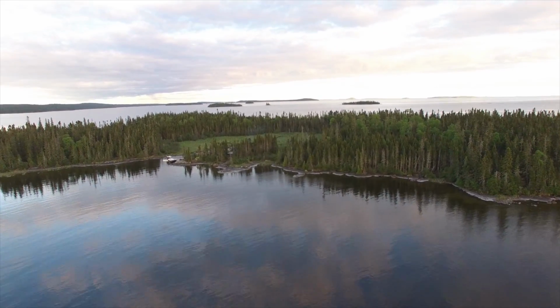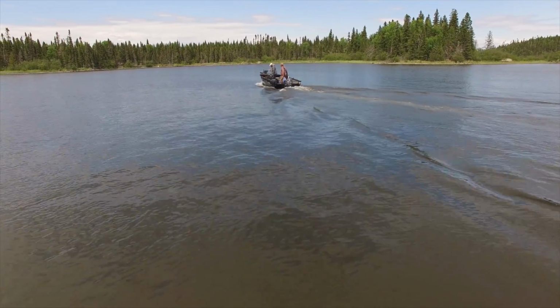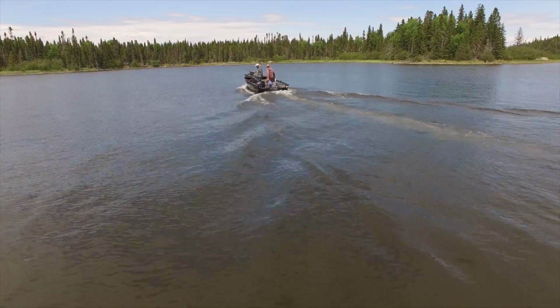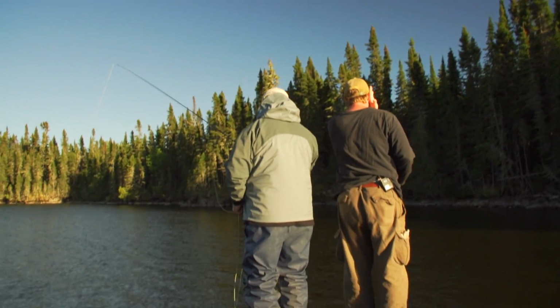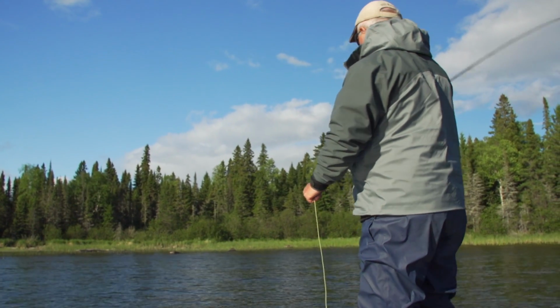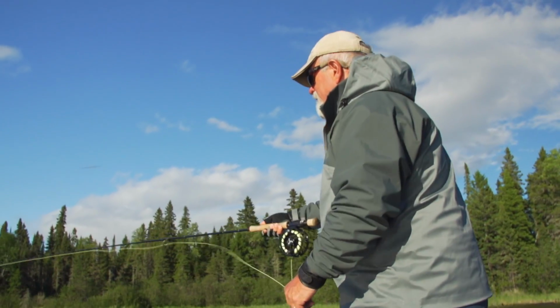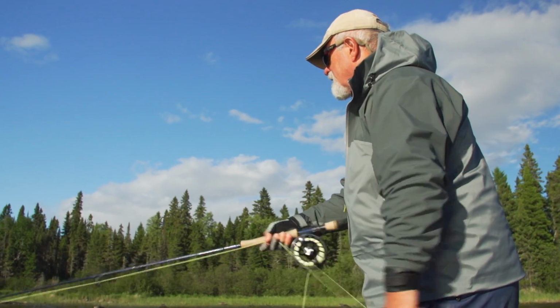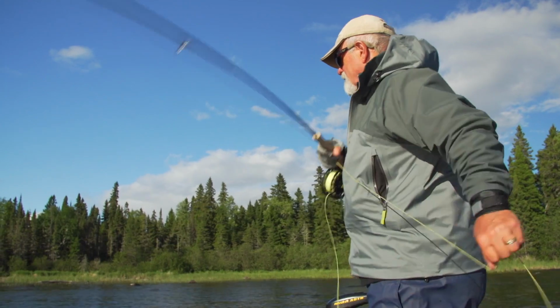I had heard of the legendary pike fishing of Lake Nipigon, so after supper we decided to cross over to the bay near the camp and see how good it is. Andrew says we'll be spotting fish and then casting to them. I thought that was a shadow. Guess not. Got him.